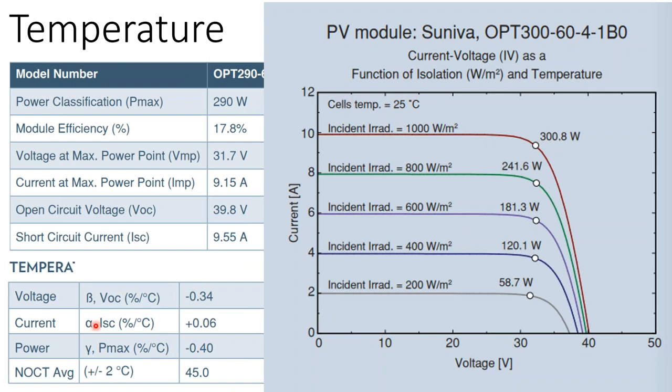So we've already lost 0.4% times 10 degrees Celsius, we've already lost 4% of our system production on the roof from our system's wattage rating, and it's not even summertime yet. And so in the summertime, you might be losing 20% of your system production because of the heat on the rooftop.